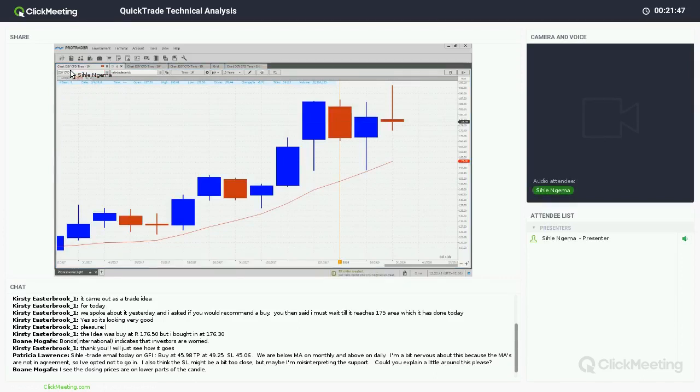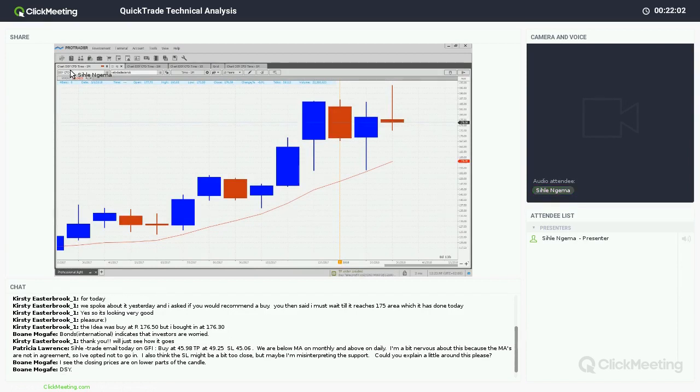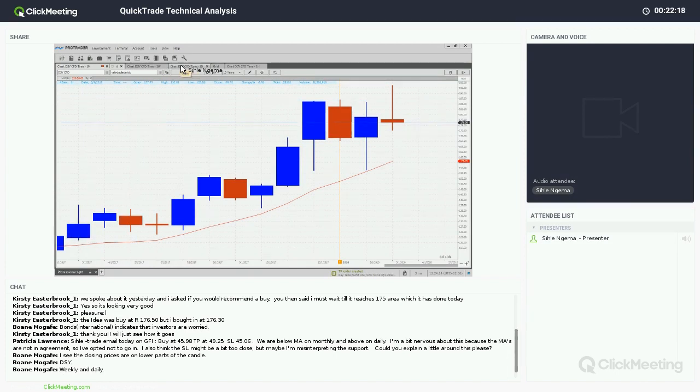One is saying that he sees closing prices are on lower parts of, which one are you referring to here? Which stock are you referring to, Buani? Are you referring to GFI or DSY? On what time frame, Buani? I can quickly go back there. Oh, weekly and daily. Okay.